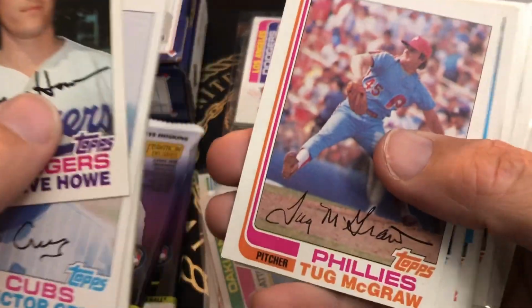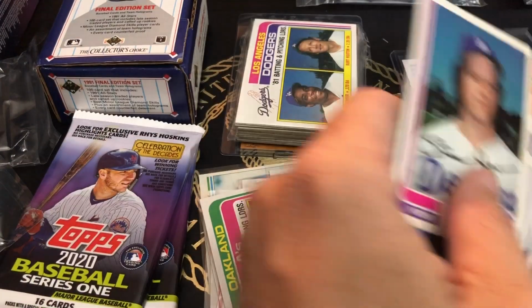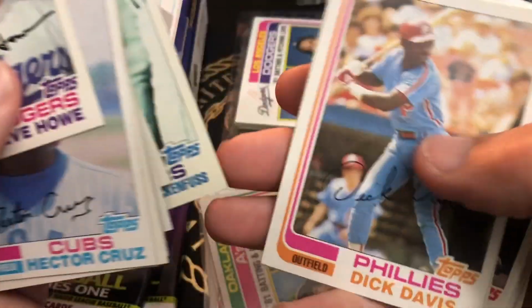Very nice. This is actually the oldest break I have bought into since I started collecting again. So it's pretty nice going back and getting some of these older cards. And it's really about as far back as I'm going to go because it's Ripken's rookie year. So right now, that's where I'm drawing my line.